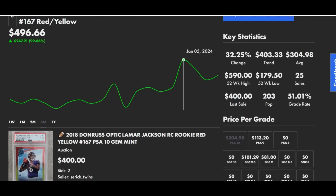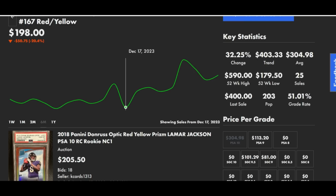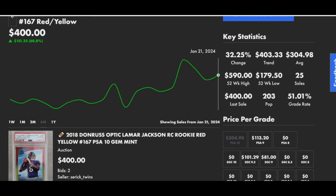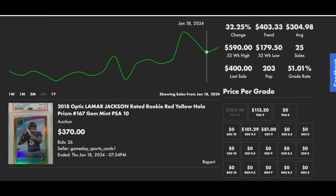You look at the PSA 10 increase, even going back to Jan 5, we had a $560 PSA 10. The low on that, towards the midseason dip there, December 17th, $205. So massive, massive increase there. Overall, looks like it's leveled out. Yesterday, game day, you had a game day Sunday, but not necessarily for the Ravens. You had a $400 auction that closed in 2 bids and a $370 auction that was back on Thursday.